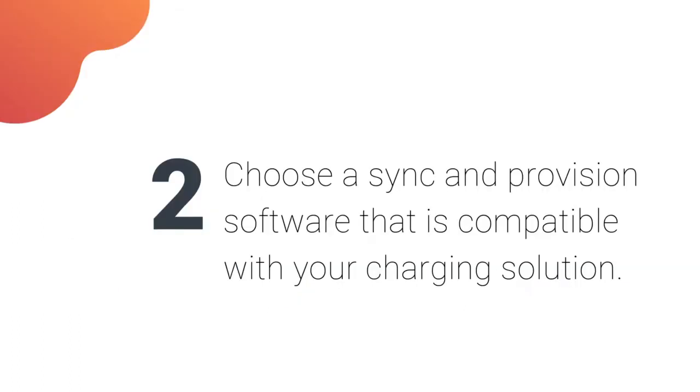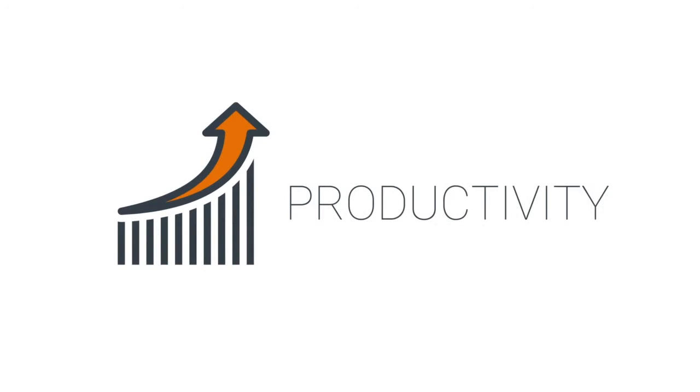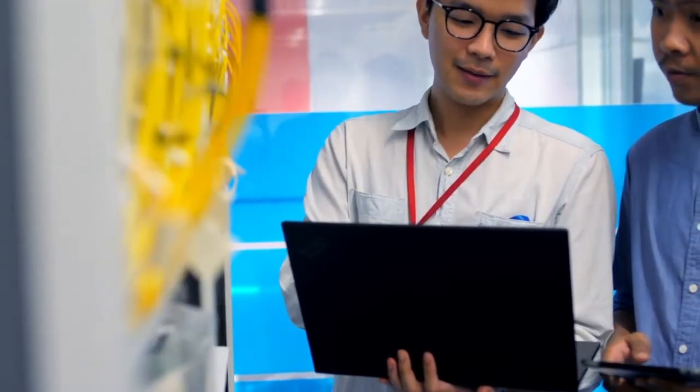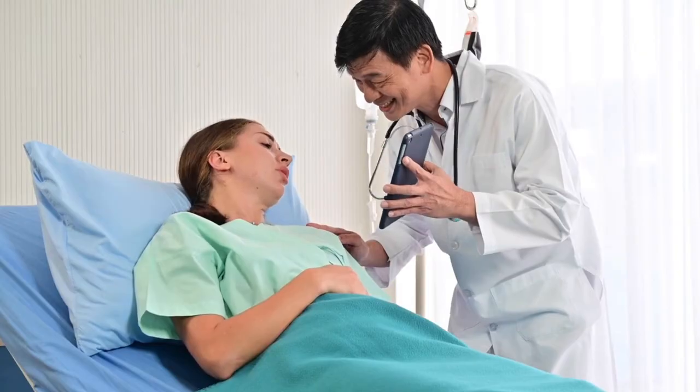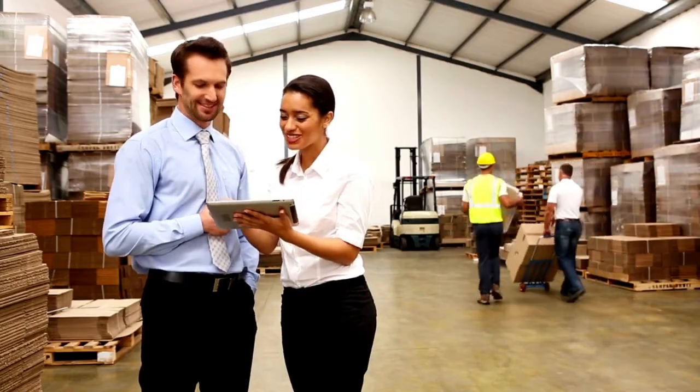Choose a sync and provision software that is compatible with your charging solution. Eliminate manual processes and increase productivity. Sync and provision software can optimize performance, save time and money, reduce error, manage devices, and increase operational efficiency.